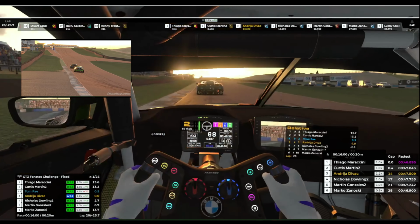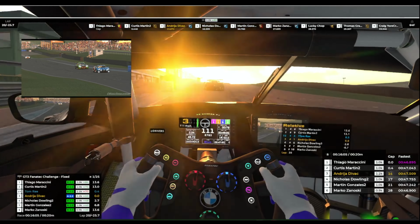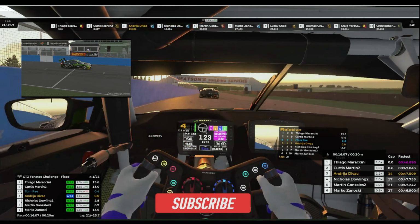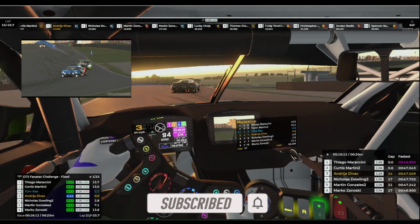Traction control kicked in there. We're going to be starting lap 21, six laps to go. You've got half your fuel left. Your lap time was 48.30.